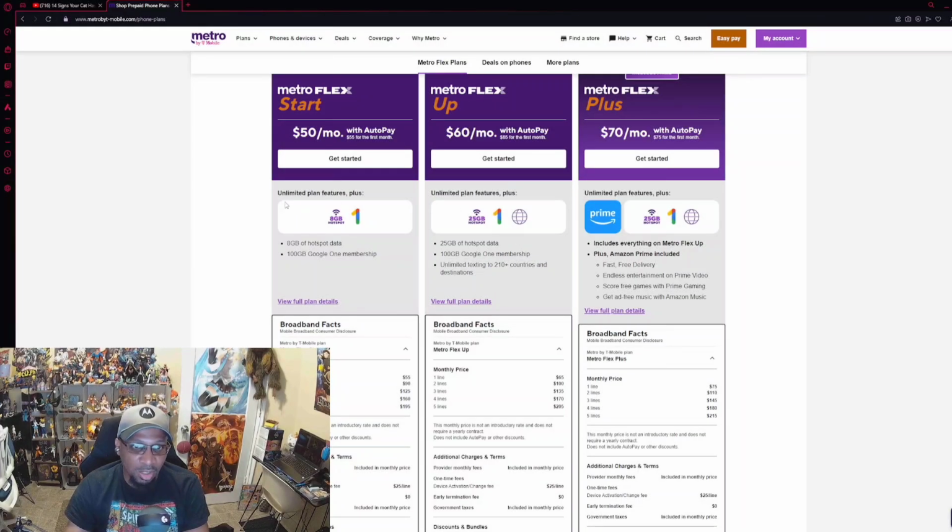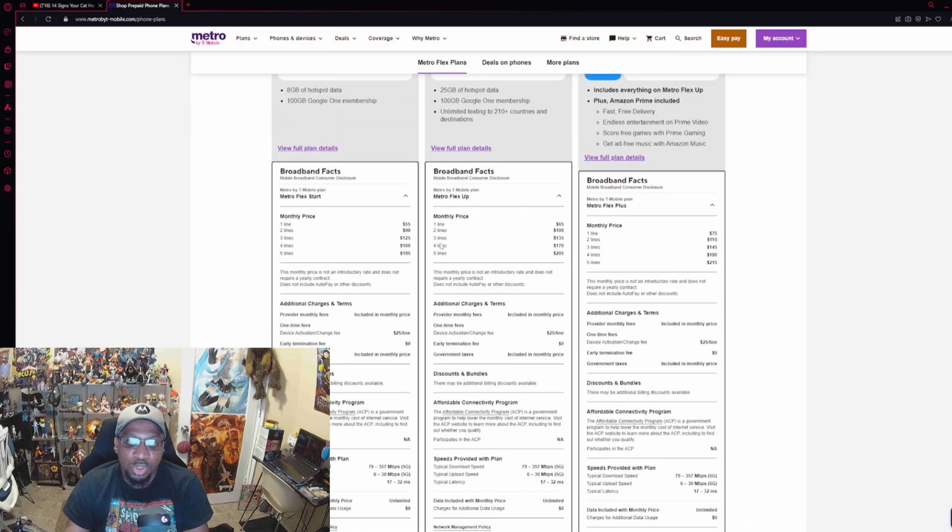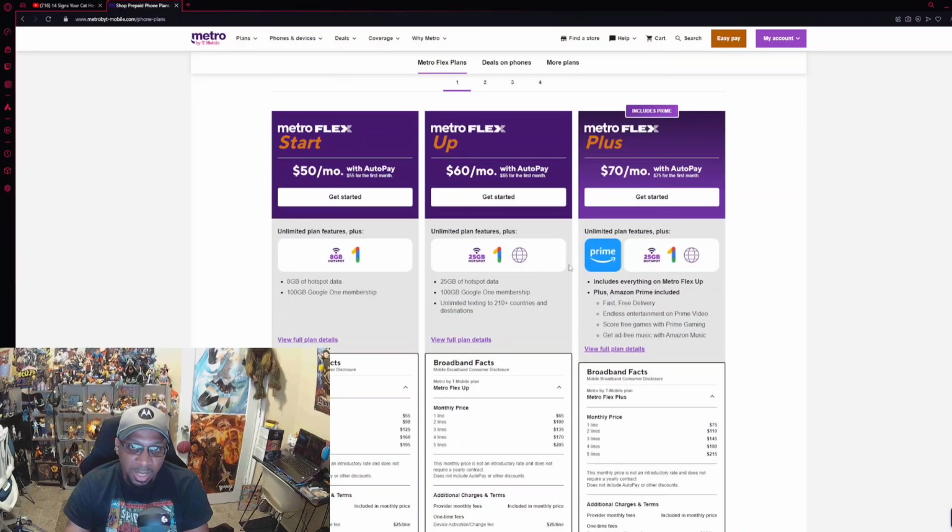And then the $55 plan we have right here is just 8 gigs of hotspot, 100 gigs of Google One, and you still have unlimited data. I think it's still after 35 gigs, it slows down. So I believe the speeds between these 3 are actually the same. I doubt they made it any faster. To be honest with you, I've had most of the plans. Here we go. See, speeds provided is all the same. Everything is exactly the same. So the only difference is you're just getting a lot more bells and whistles with these other plans.